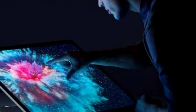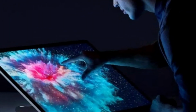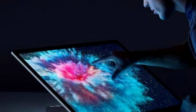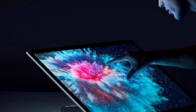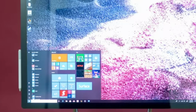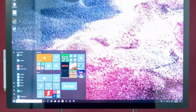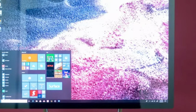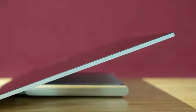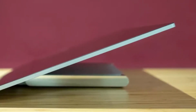The Surface Studio 2 is an all-in-one computer with a touchscreen, and it's even slimmer than the iMac. It features an Intel Core i7 processor, and depending on what model you get, you can either choose to have a 1 TB or 2 TB solid-state drive and either 16 GB or 32 GB of RAM. The Surface Studio 2 is powered by an NVIDIA GeForce GTX 1060 card with 6 GB of memory.